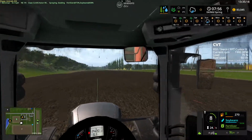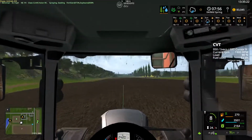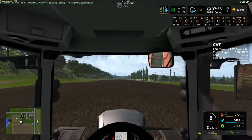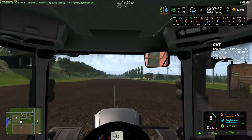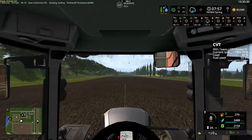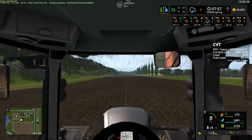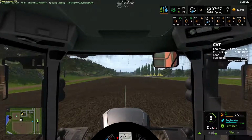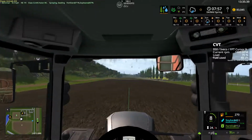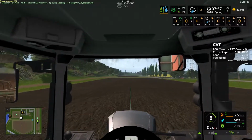Alright, I think 2 more passes possibly, and we will have done there. We'll take this back, go and pick up the other tractor, the little Claas. I call it a little Claas, it's still fairly powerful, and hook that onto the flat wagon, and we're going to load up the bales.